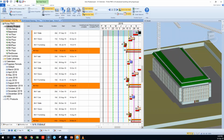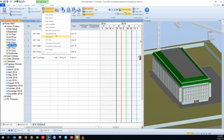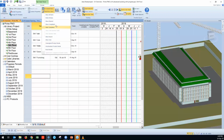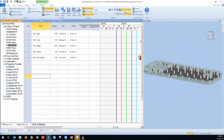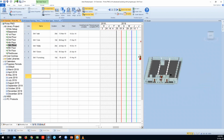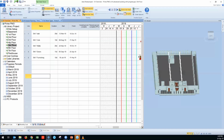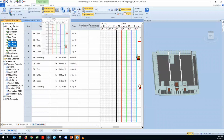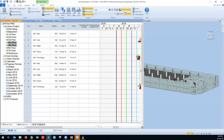Let's say, for example, I would like to see all the fifth floor activities. What I can do is see on my spreadsheet, just with easy navigation, all the activities which are on the fifth floor. So here are my elements which I want. If I want to see the fourth floor, I can just select either my WBS or the summary activities and see them as well.